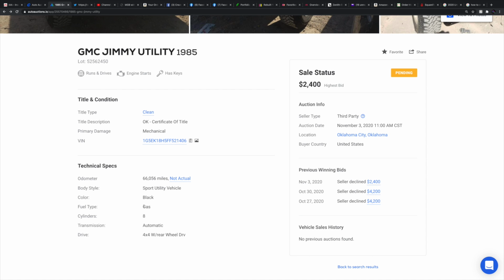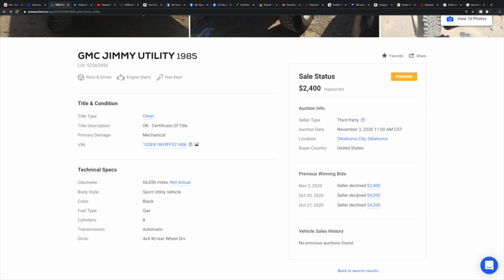Banks probably makes the charge pipes, maybe the intercooler, and maybe the intake or something like that. But it's a diesel engine. On October 27th, they declined $4,200. October 30th, they declined $4,200. November 3rd, it only got $2,400. They declined that as well.